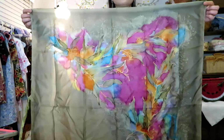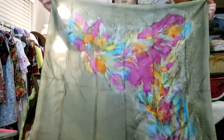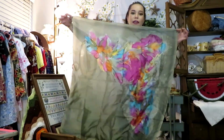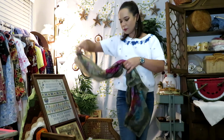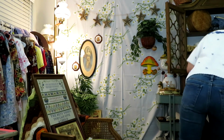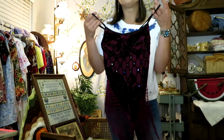Isn't that beautiful? Oh, just gorgeous. So I had to get that one. I think I might sell it for like 45 or 50. You'd be amazed what a vintage scarf can go for nowadays. I thought this was really, really cool.